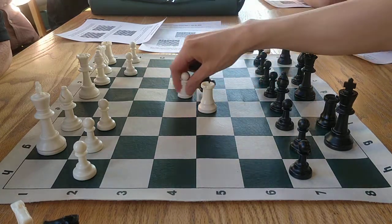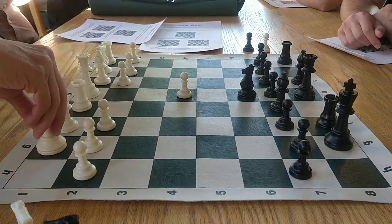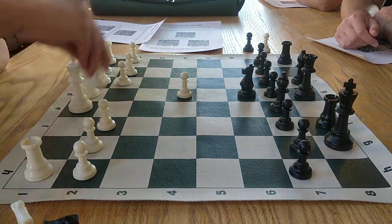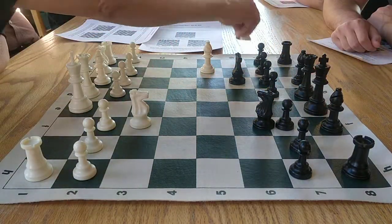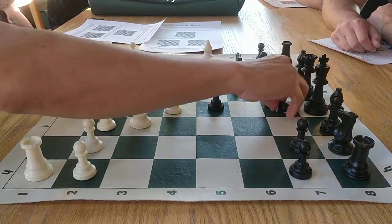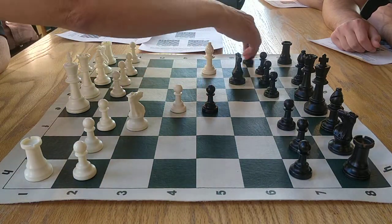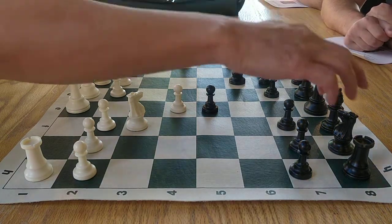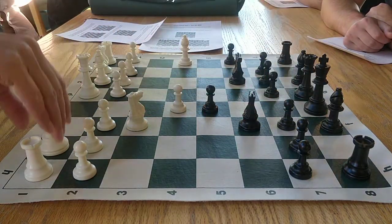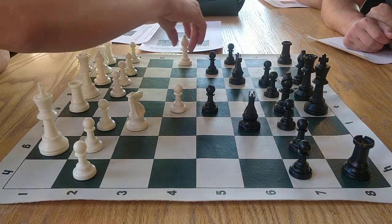I think we're getting a little too deep. This is too sophisticated. So, yeah, let's go back to the Marshall. Uncastle here. Sorry. So bishop b5, so the regular, very common, yeah, Spanish closed, if you guys are familiar with this, right? Castles. Bishop e7, rook e1.